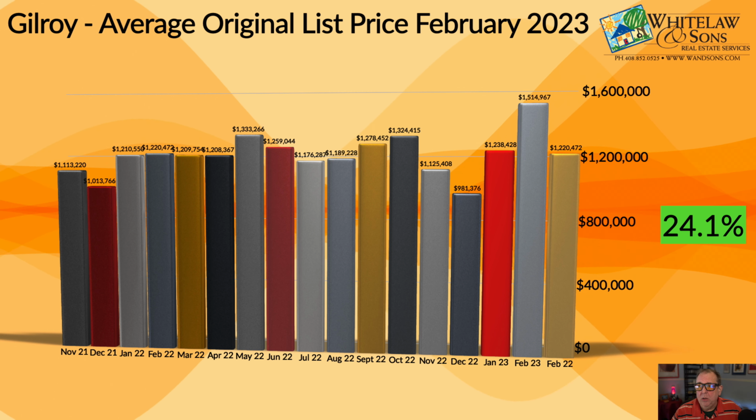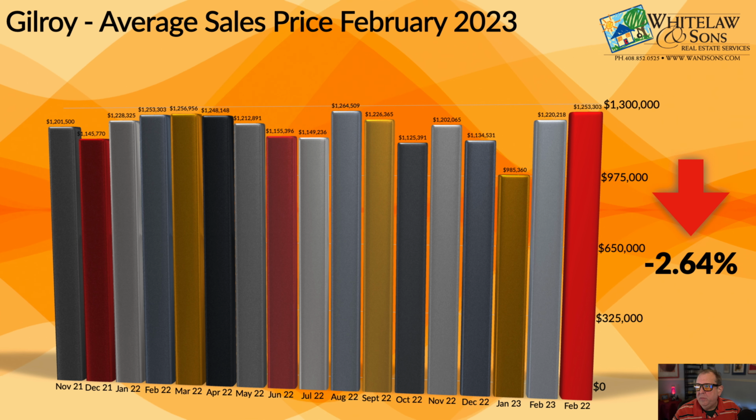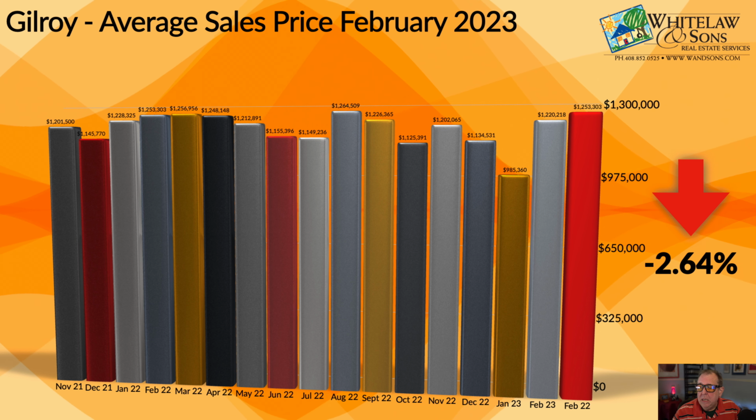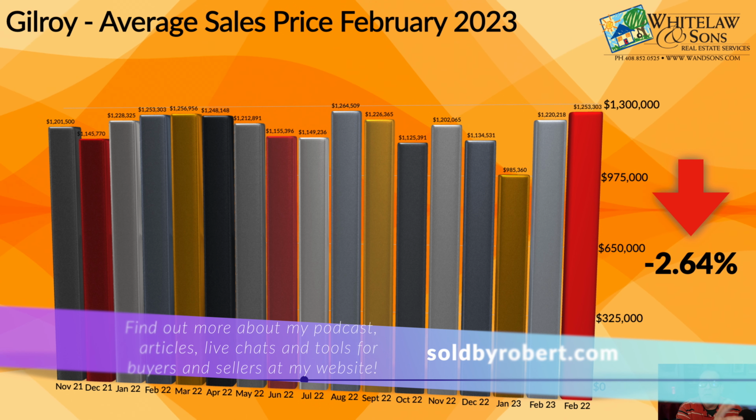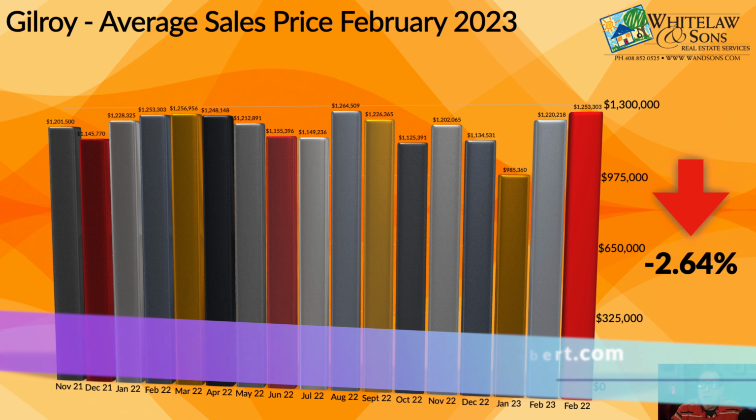If we want to take a look now at average sales prices, we can see that 1,253,000 was the average sales price last year. We're down 2.64%. So not a huge drop. And because that number alone tells us that whatever else is happening in terms of what homes are listed at, once they actually get sold, because this represents what the actual sales price was, we are not way off from last year. So not as much as other communities. So I think that's somewhat comforting.